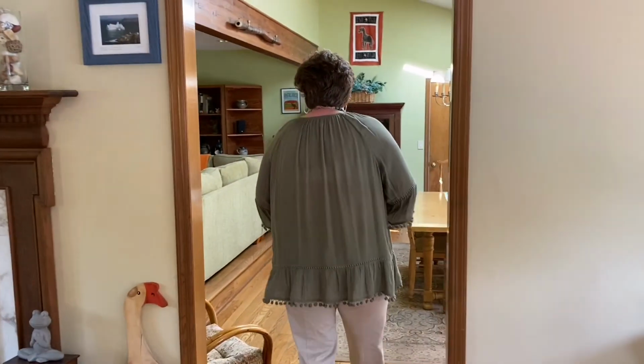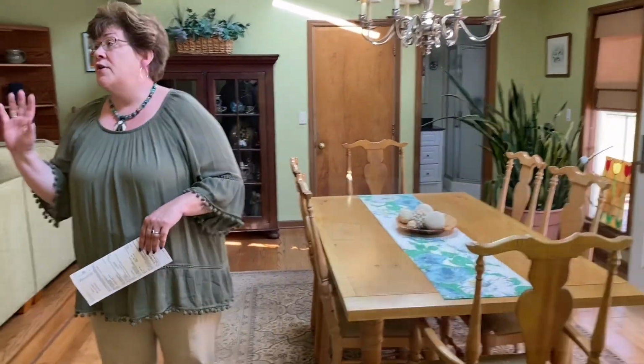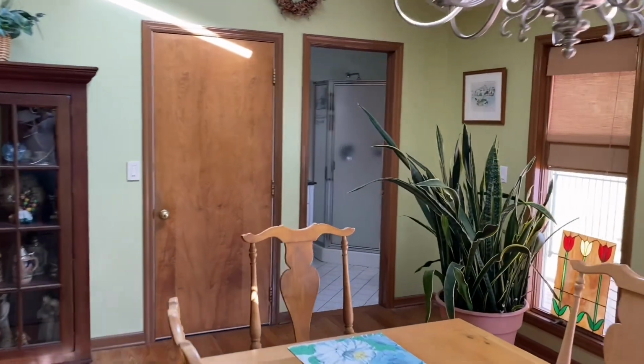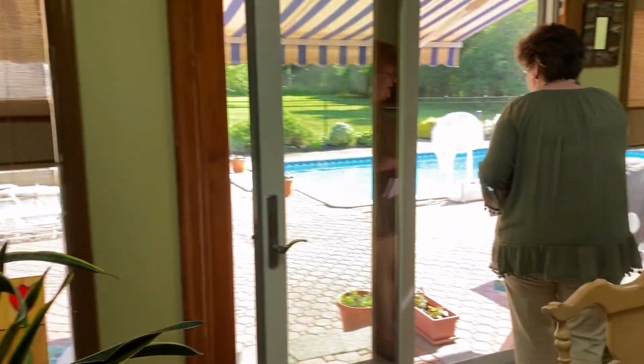Off to the side here, we have a step-down dining room, living room or family room combination, great for entertaining. Also a lot of recessed lighting, vaulted ceiling and skylights. From here we have a full bath and a 2-car attached garage. And let's go outside for the highlights.